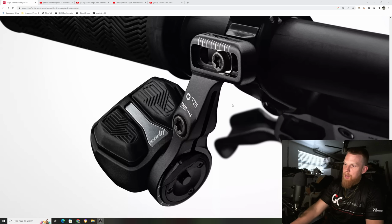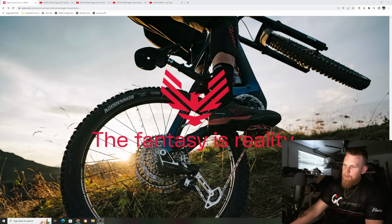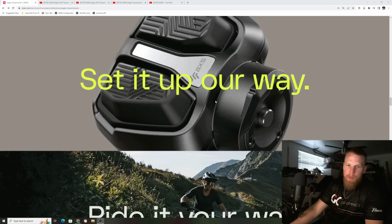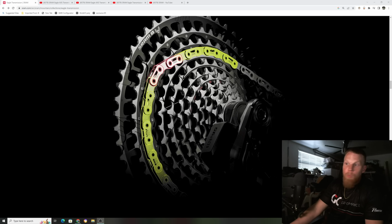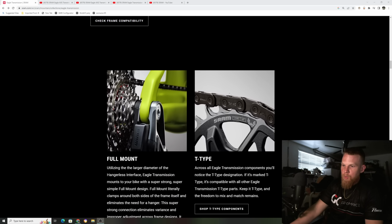If you want a direct mount matchmaker system, they have this system as well, and then you can just adjust right there. But man, I think they did a really good job. I don't think you need a 13-speed group set for a bike, for a road bike especially. 12-speed is more than enough. You have the gear range, you have everything you want.